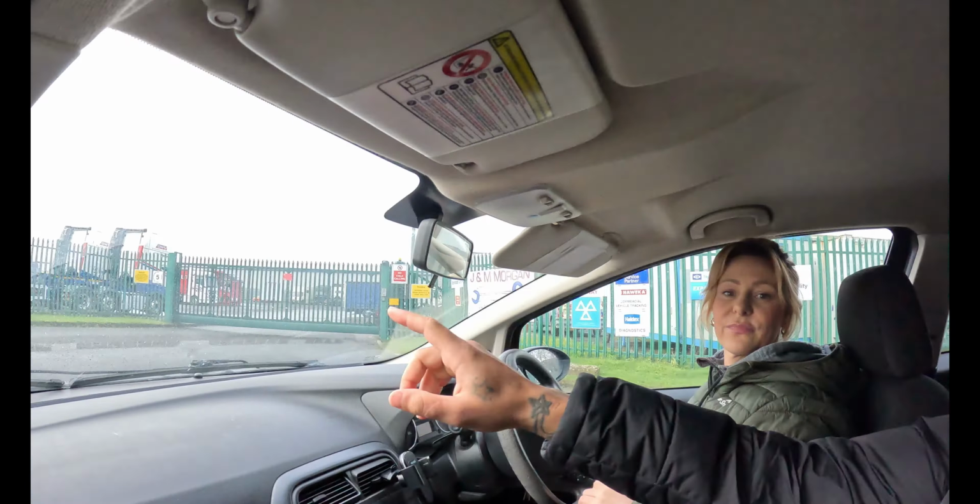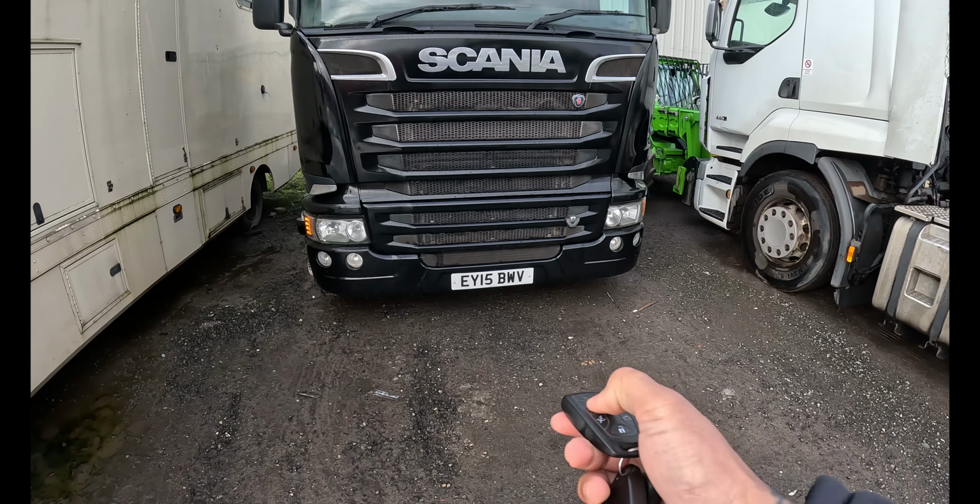All right, we're going to go and collect the truck now. I'm going to park it outside the house so I can get the steam cleaning on it, because we tried it yesterday. We rubbed it. It just came off a bit, but I'm still gonna use the steam cleaner, so I'm driving this home now.